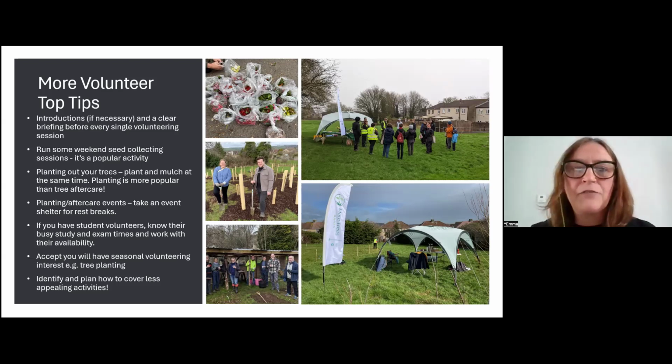In terms of planting and aftercare events, take an event shelter. You can see ours in the picture there. That's actually a really nice idea if you're inviting along other small community groups, which we've also done. We worked with Bath Mind and had a small group of their volunteers come and help us do some planting. And actually that shelter with some chairs gave them the opportunity just to sit and relax when they needed to or wanted to. We found that's just a really nice thing to have there that works really well.